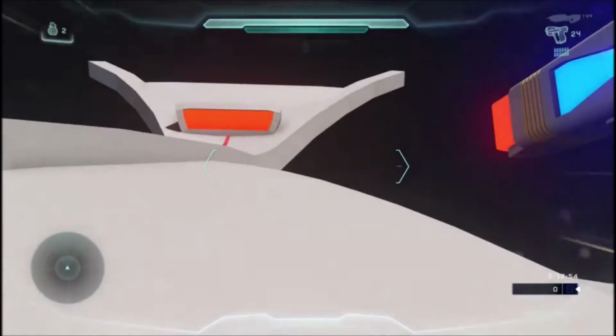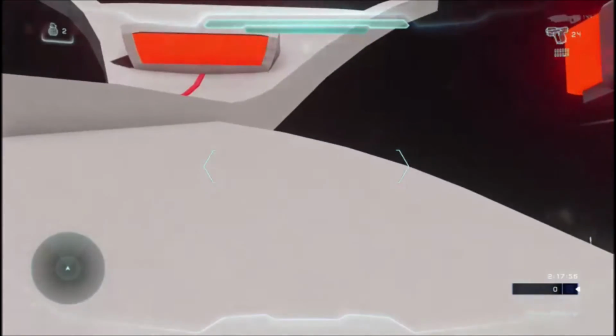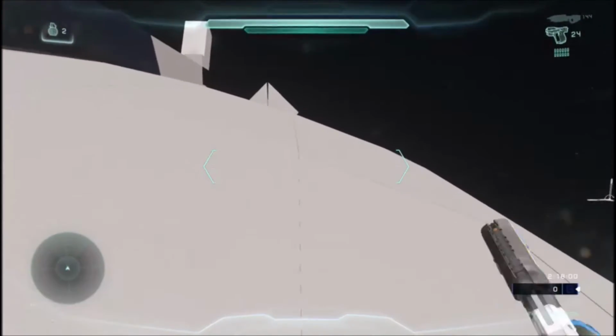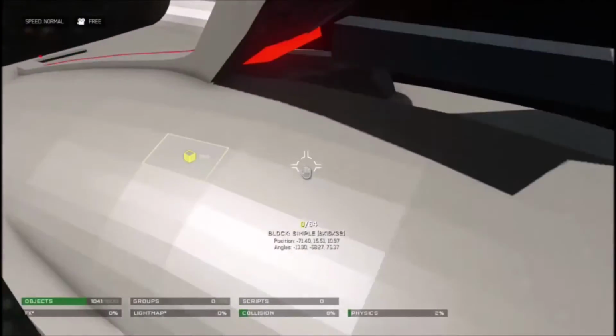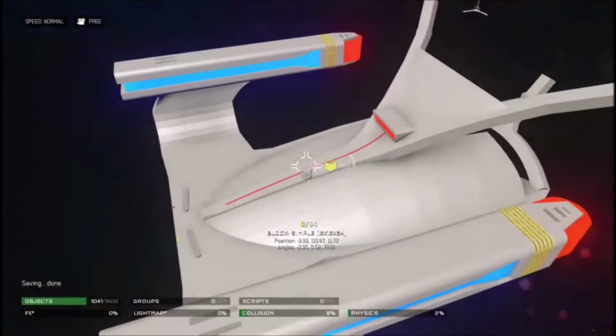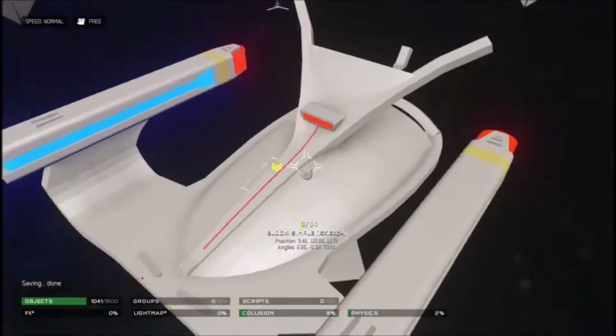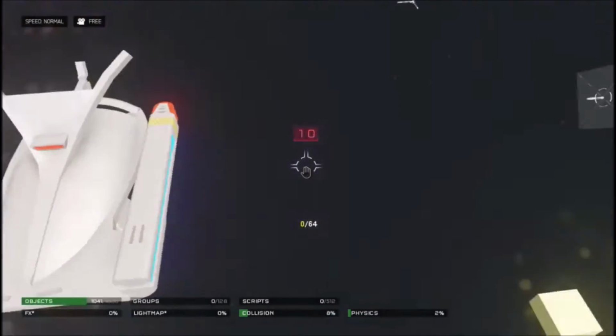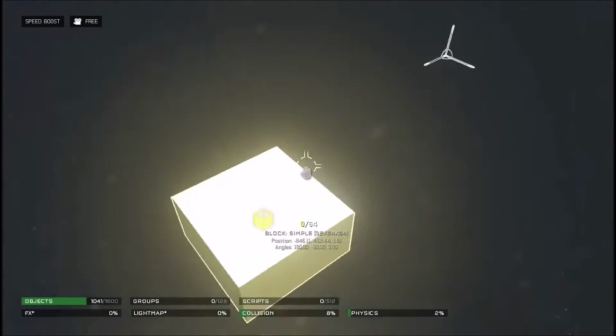All right, so we have finally repainted the whole Enterprise. It doesn't look white anymore. It actually looks gray. I'm very happy about that. Good progress. Now I have the joy of rebuilding the other section of the hull on the other side. So let's get to work. Actually, I gotta take a screenshot first because this is way too sexy.